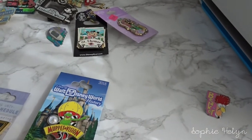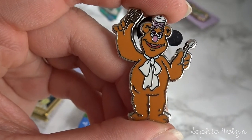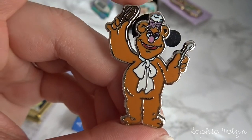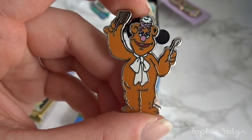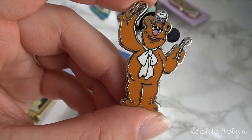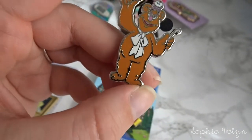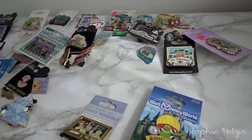We then have two Pin Trading Delight pins. These are what you get from the studio store in Hollywood. Whenever you buy an ice cream sundae, you can get essentially a free pin with it. But again, these are very highly collectible. This is obviously Fozzie Bear with an ice cream on his head. Limited edition of 300 is that one. So that is Fozzie Bear.